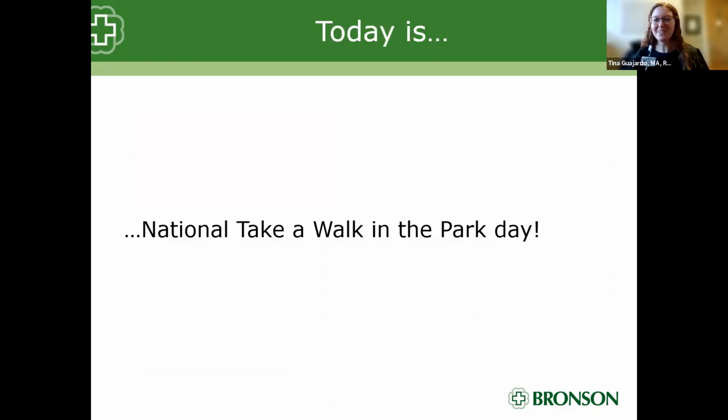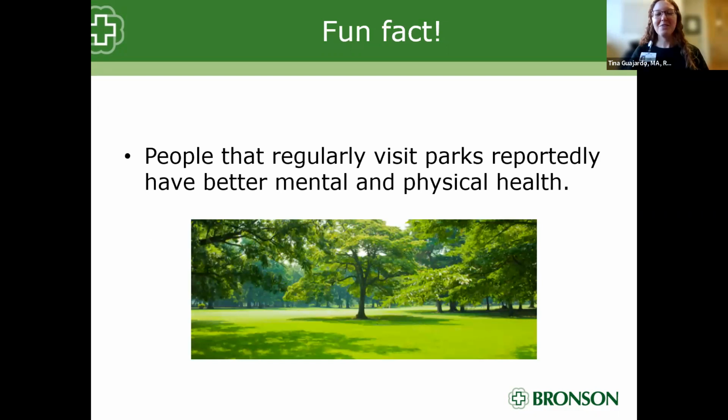So today just so happens, I didn't plan it or anything, right? Today just so happens to be National Take a Walk in the Park Day. How exciting! So I thought this was a fun fact that I found. And I think we probably would all agree with it based upon the chatting that you guys have participated in, that people that regularly visit parks are actually reported to have better mental and physical health. Sounds like we would all agree with that after hearing all of you guys have to say in the chat. So fun fact, let's take a walk in the park today.